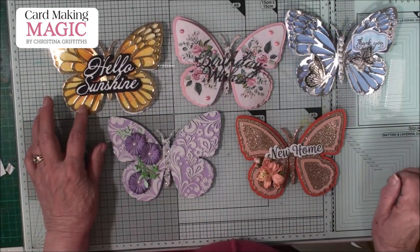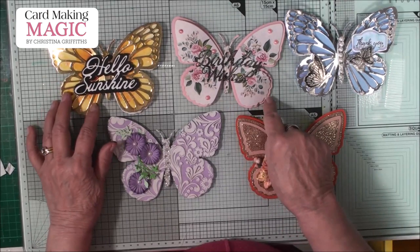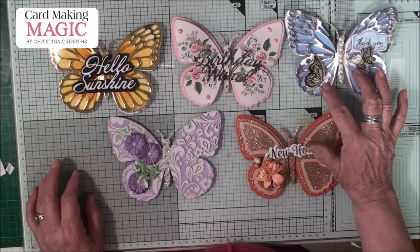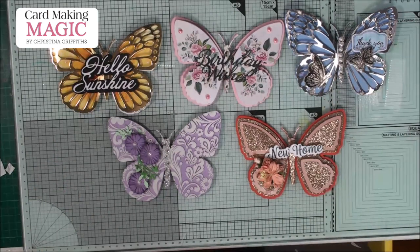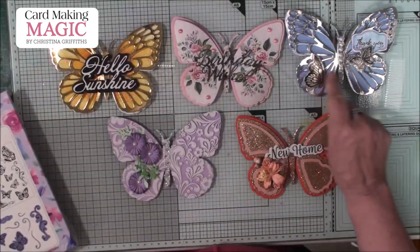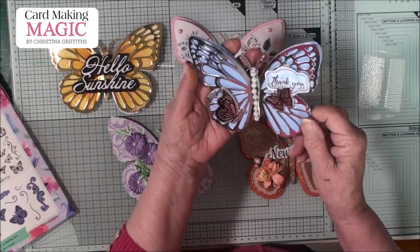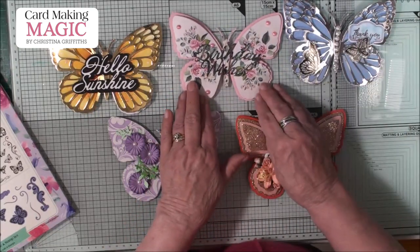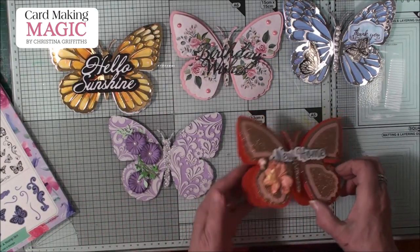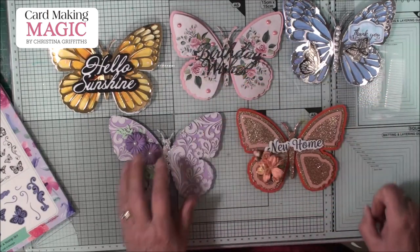So for my butterflies, I've used some of the Butterfly Trails sentiments on these two. I've die cut Hello Sunshine and Birthday Wishes. For this one, I've used the Butterfly Trails die and stamp set, and I've stamped in black ink and then clear embossed on silver card two of the butterflies. I've added some bling to this and some flowers down the side. And for this one, I've added a new home to the glitter card, and I've just added in some flowers.